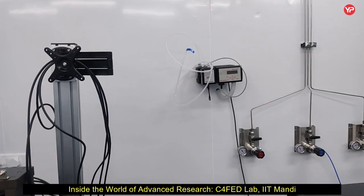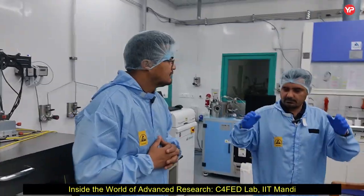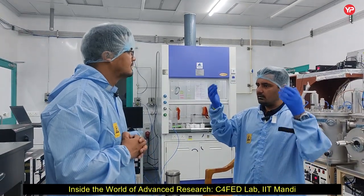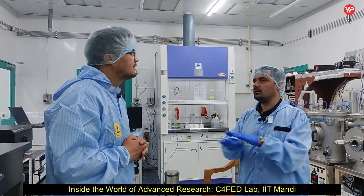And we have a nitrogen suppression setup, like a fire extinguisher, also there. If something goes wrong, it will turn on automatically and extinguish that particular fire. So there is no point of worrying.